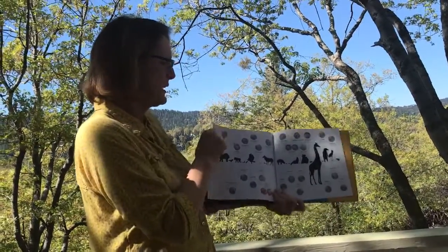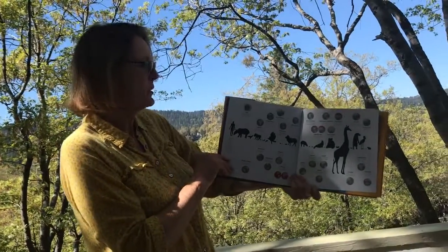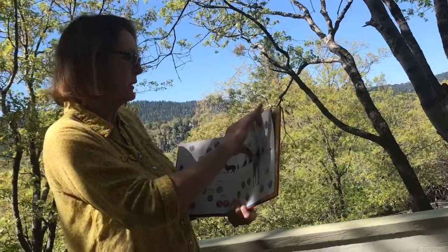And if you ever come to Yaya's house, you can learn a little bit more about those animals. There's a few more details in the very back of the book.